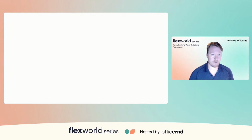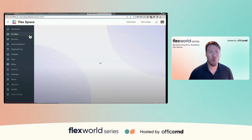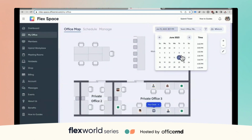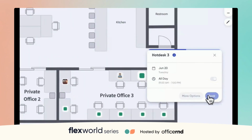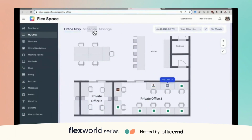Jump into a little demo here. Great. So once the hybrid workplace integration has been activated, members will see a new tab in their member portal called My Office. From the Office map, members can easily take a look at where their team is working today, tomorrow, or sometime next week. From the map, members can select a desk that works for them and book it for the day. All of their colleagues will see this as well.